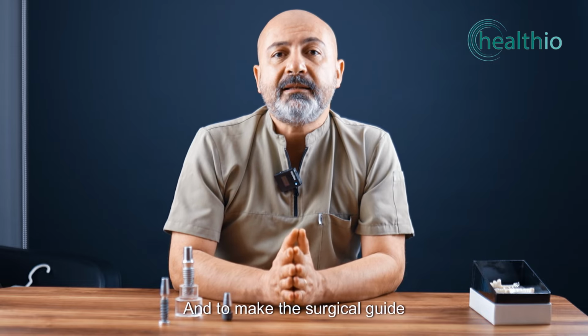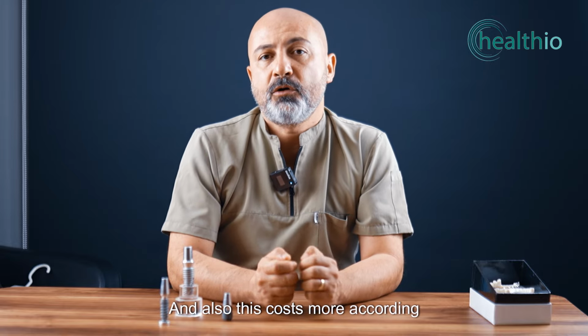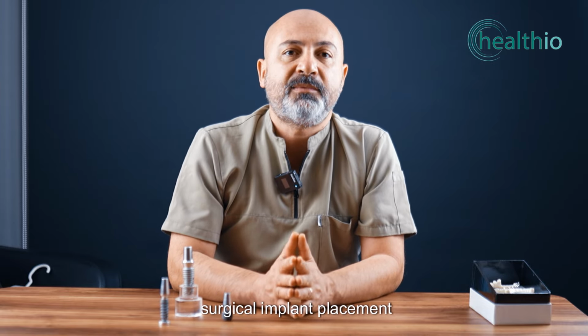And to make the surgical guide, we need extra time, and this also costs more when we compare it to the normal surgical implant placement.